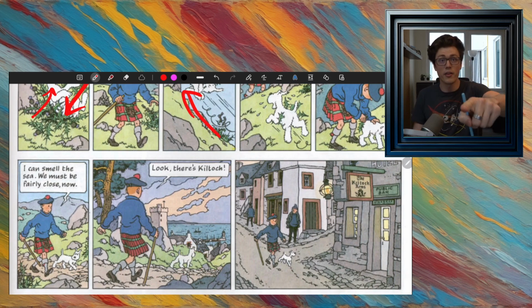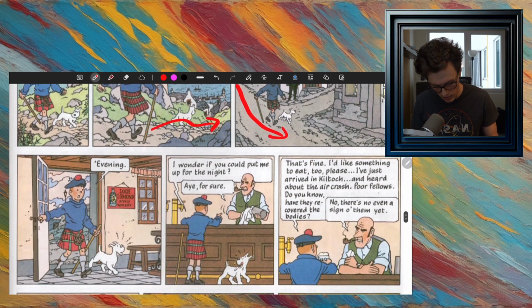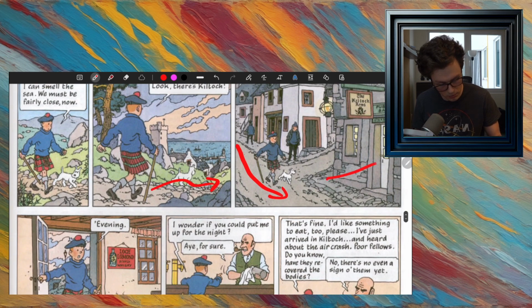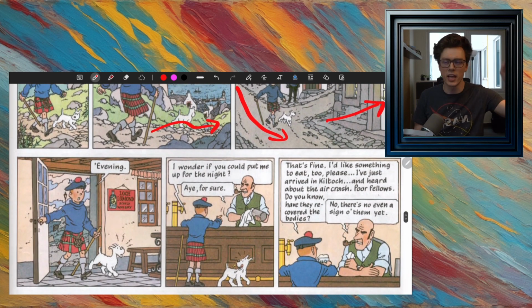And look, there's Kiltalk. And so now they're walking down the hill together, and now they're in the town. And they're looking around, and we see, oh, look, there's a public bar here, and this sign says the Kiltalk Arms. And so they're walking down the street together, and they go into the bar. They go into here. They go inside, and Tintin says, evening.